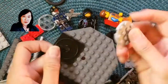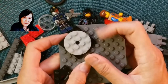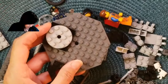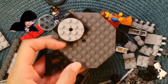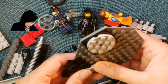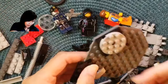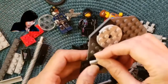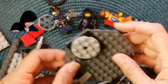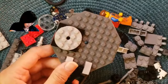Oh, and you know I love rotators, so we got a little rotation thing going on here. Let's see, what are we doing? Okay, lock this in. Yeah, so one piece of advice, if you've never been to a convention, always sign up for the games, because you end up getting some free sets out of it by doing it that way.